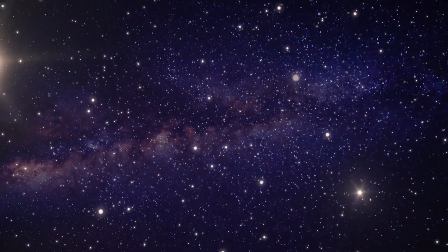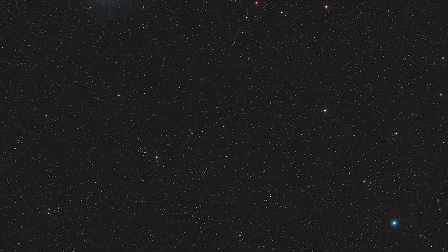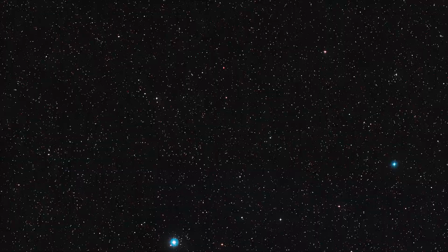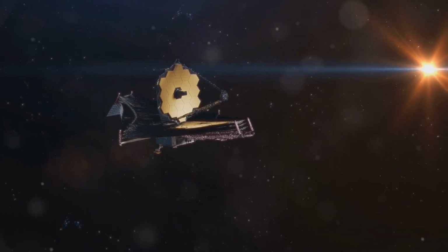Because WISE 0855-0714 is so faint and emits so little light, it was only discovered in 2014 using data from the Wide-field Infrared Survey Explorer, or WISE, space telescope.